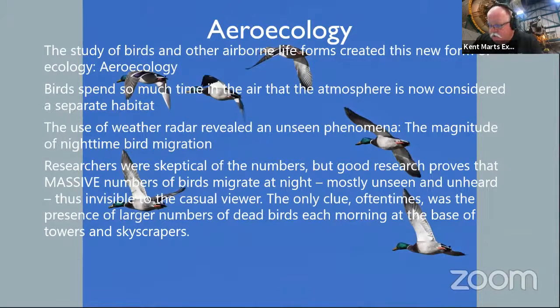Obviously, most of us have heard snow geese migrate, especially in the central United States, at night, or Canada geese migrate. You can hear them from a long ways off. But the smaller birds, the songbirds, you can't hear them when they're 3,000 meters in the sky. They're just invisible and they're up there. The clues of the mass migrations have sort of been seen, especially around cities with large skyscrapers, by counting the number of birds that are visible.